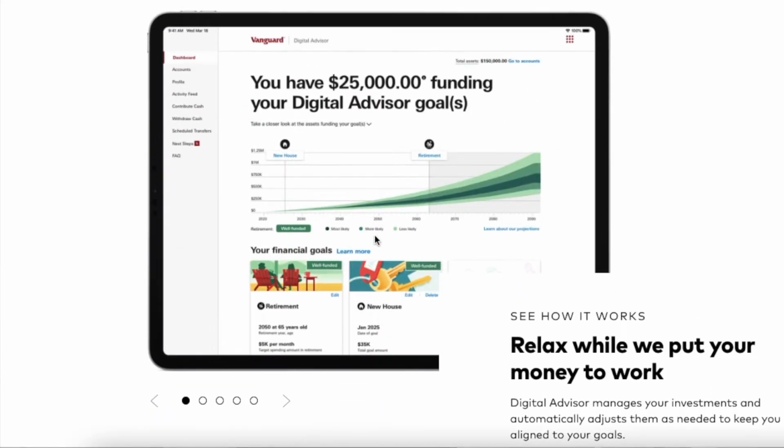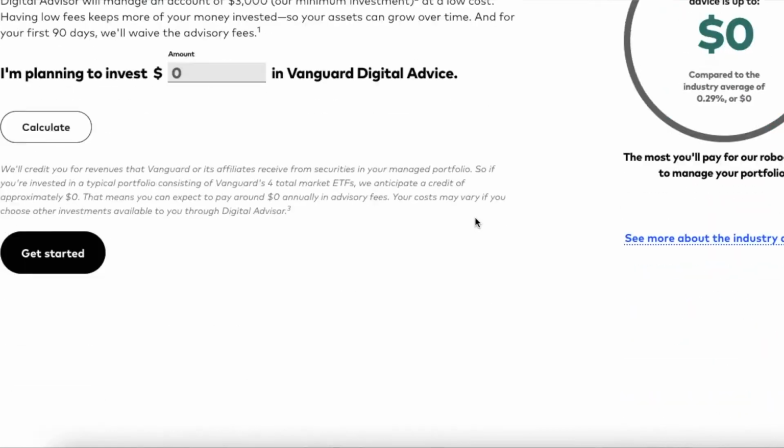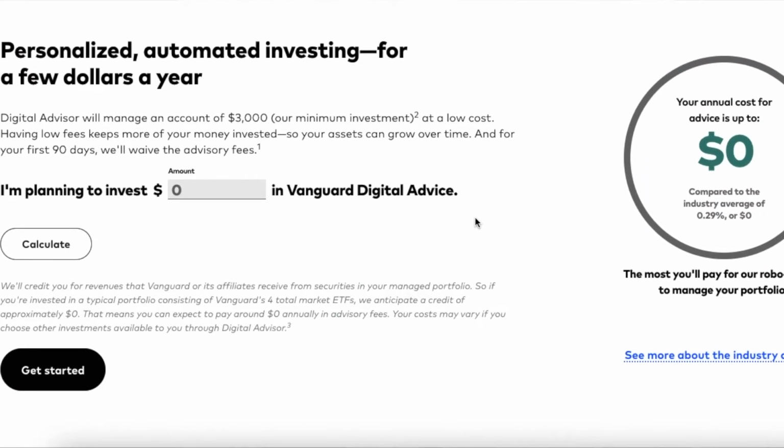The portfolio is built with Vanguard's expert methodology, so it takes the guesswork out of portfolio creation for new investors. Plus, Digital Advisor relies on ETFs, keeping your portfolio diversified and low cost. As an added incentive, investors can try out Digital Advisor for free for the first 90 days. After that, the advisory fees are in line with other robo-advisors out there.